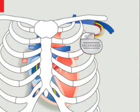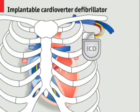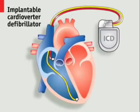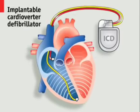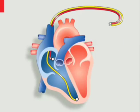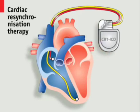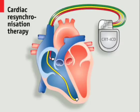For more severe heart conditions, an implantable defibrillator, or ICD, can be used, which is also capable of sensing a stopped heart and delivering an electric shock powerful enough to restart it. For some conditions, an even more sophisticated device, called a CRT ICD, can be implanted. This uses a third lead inserted into the left ventricle to resynchronize the ventricles when necessary.